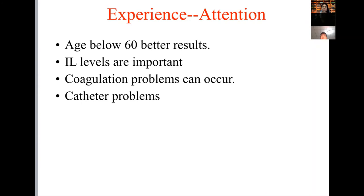Another important point is that if you perform this procedure very early, you get much better results. If the patient is on mechanical ventilation, results are not so good. Also, coagulation problems can occur. In one patient, we had 3 catheter removals. When you put in the catheter, it is obliterated quickly, and because of this we couldn't perform the procedure, and we had to change the catheter 3 times. So you have to be careful about these problems. Thank you.